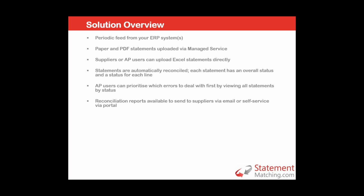So, like Caroline mentioned, we need data from your ERP system. The way it works with most customers is the report will run overnight, and then we'll get files sent to us automatically. So nobody in finance has to do anything. And then from our side, the data gets imported into statementmatching.com, and then our system reflects your accounts payable ledger effectively up to the previous day, which from a statement reconciliation perspective is fine.